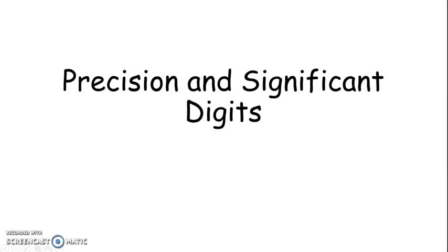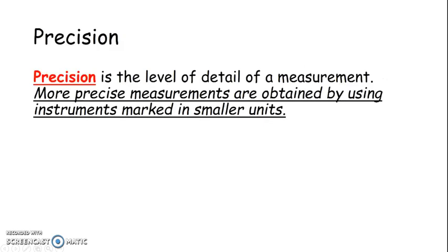Today we're going to talk about precision and significant digits. Precision is the level of detail of a measurement. More precise measurements are obtained by using instruments marked in smaller units. So the smaller the unit, the more precise a measurement is.